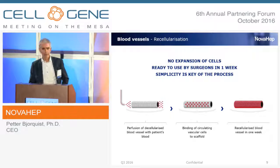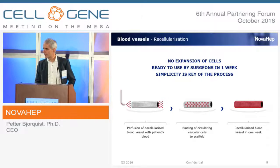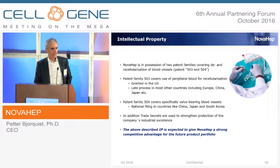And you may know that there are quite a few organizations and academic research going on using DN recellularization, but what makes us unique is that we're using peripheral blood for our process. So we are perfusing one blood vessel with only 25 milliliters of peripheral blood from the patient. The cells in this blood sample is enough to, in 1 week, remodel the organ, and we have an organ that is ready to be transplanted to the patient. So this is unique to us. We are using peripheral blood. We have a very lean and quick process, and this process is of course covered by IP, as is summarized in this slide.